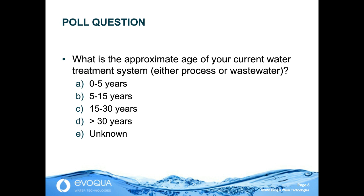All right, so this is our first. We've just got a couple of these today, and the question is, what's the approximate age of your current water treatment system? This could be either your wastewater system or a process water system. When we're talking about process water, we're talking about maybe a makeup water stream that's being purified, conditioned for an automotive plant. Maybe it's for boiler feed water for a process application, or for steam, or for electrical generation, that type of thing. So process or wastewater, the current age of your system.